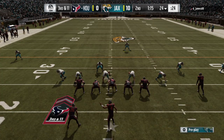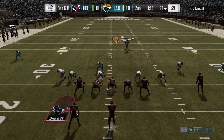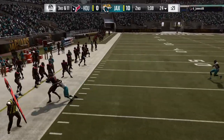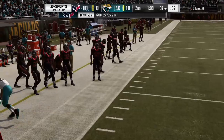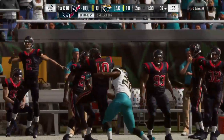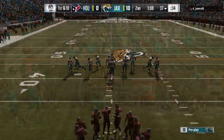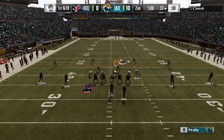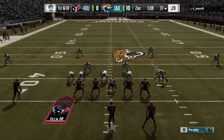Come back. A shotgun snap for Watson. Toward the sideline. Did he keep the feet in? Yes, he got them both down, says the side judge. And that's good enough for a first down. Watson now 6 of 10 in this first half. He's got his guys a first down here.